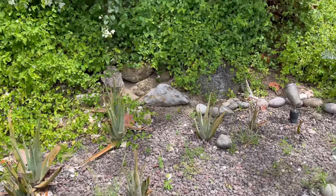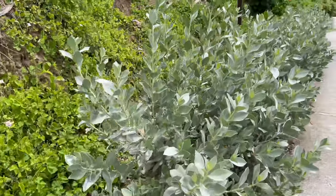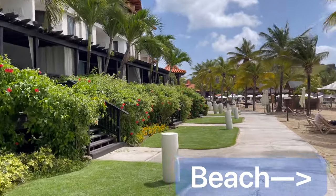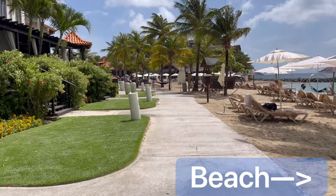So let me take you on a brief little tour of some of the grounds of Sandals. This is some of the landscaping in the Pink Gin area. I don't want to record anybody on their porch. So we have the Pink Gin village to the left and the beach to the right.